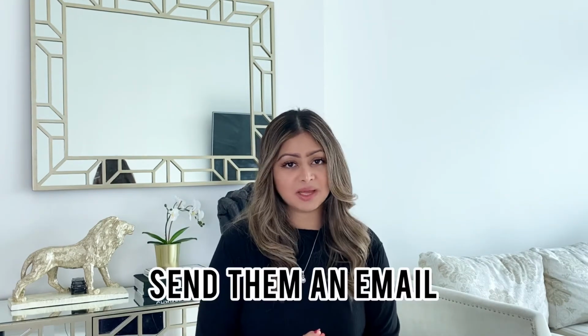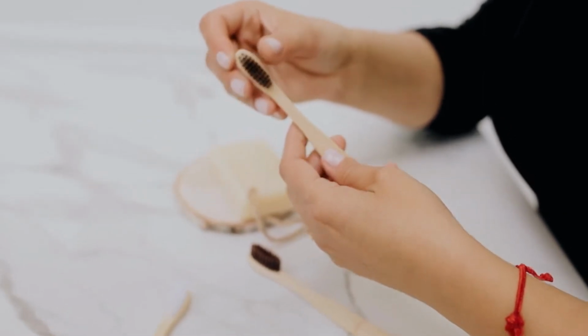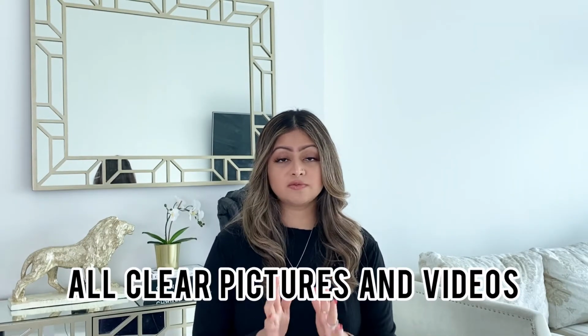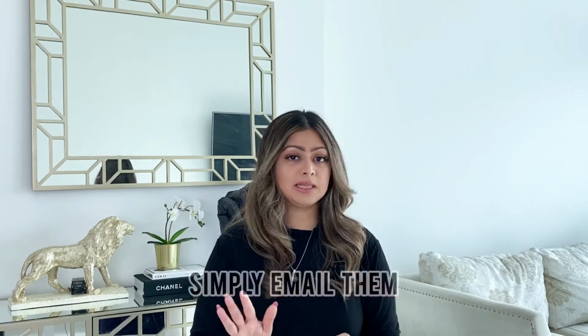You'll be able to tell by their website if they are good enough, and you'll be able to figure that out yourself, if they are legitimate enough to work with you, and then simply send them an email. You want to send them every single detail of all the things you want them to check. For example, the color, the logo placement, any scratches, dents, defects, if it's functioning well, and even in some cases a drop test. Make sure to send them all clear pictures and videos so it's easier for them to compare. And if it's a good third-party inspection company, they usually have a form on their website. You can simply fill that. It will have everything, and you can let them know exactly what you want them to inspect. And also, if they don't have that, you can simply email them all your requirements.